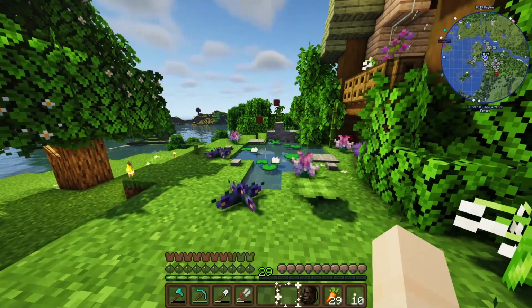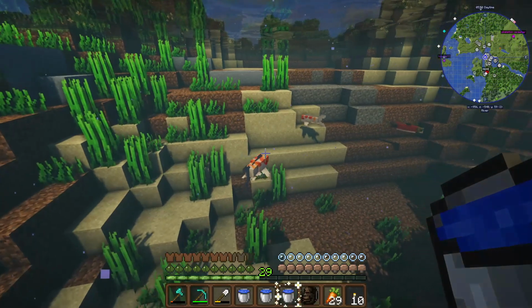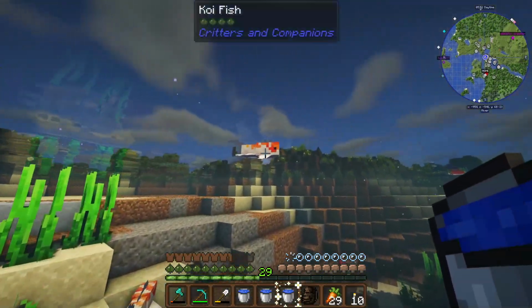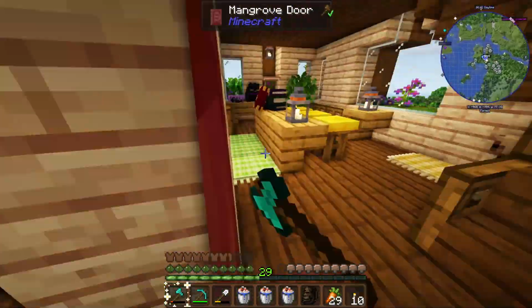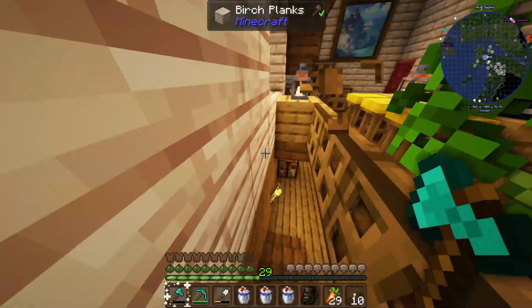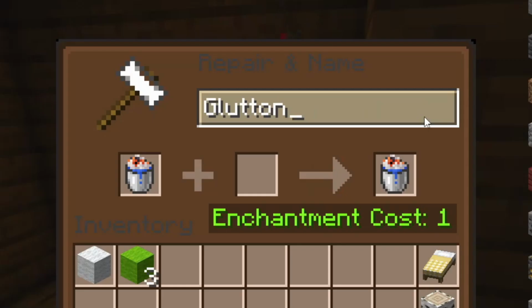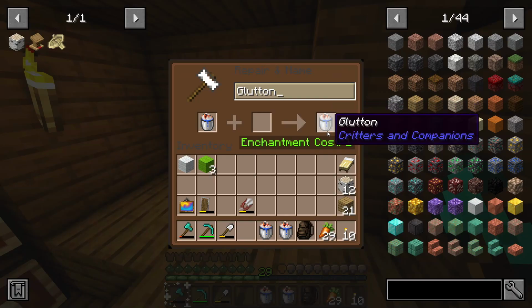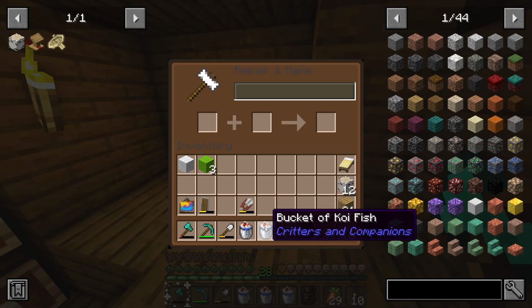What we're gonna do is get some koi fish for the pond. Let me just steal them from their natural habitat. Hey guys, let me get ya. So we're gonna name these fish. I asked Zubble and Tyler for names, and they did not disappoint. We're gonna name the first one Glutton. I'm not sure where Tyler came up with the idea for that, but it was funny, so I'm gonna have to sneeze.